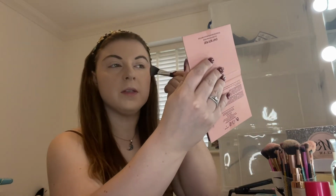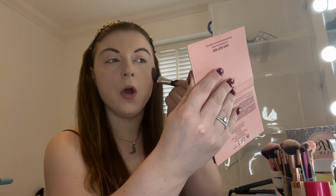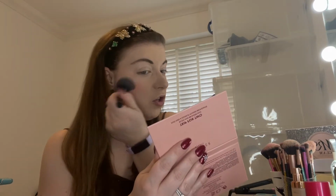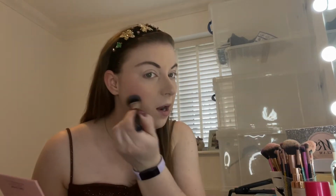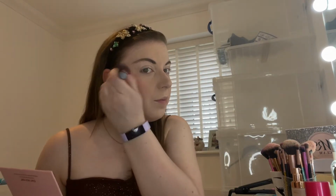I got this in my Glossy Box advent calendar, actually. It's been absolutely brilliant. I highly recommend it. I got it on a special deal because they had a special code. I think it was about £100 and I got it for 85. I think that's a steal considering you get so much stuff in it. I have actually been keeping track of how much each thing is, and you get a lot of good stuff. This palette is brilliant. The blush is so pretty and glowy. I've been using this a lot.